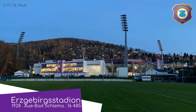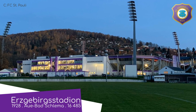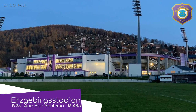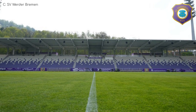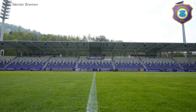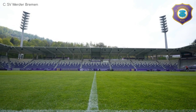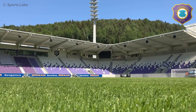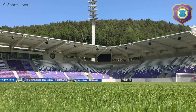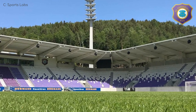Erzgebirge Stadion. After 90 or so years as a multi-purpose stadium, it was rightfully converted into a football-specific stadium a few years back. Not only does it boast modern amenities, but it now actually matches the club's colours, with a purple and white exterior and some purple and white seats. Unfortunately, the wooded hill in the background is mostly green, and purple and green should never be seen, as the old Nordic saying goes.